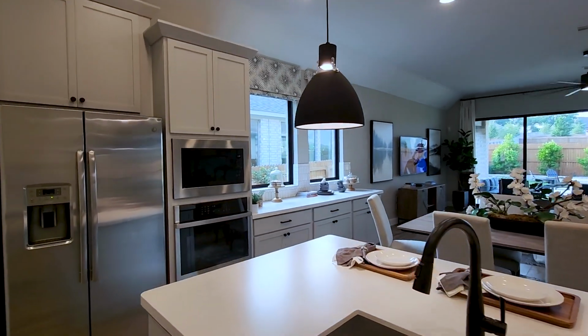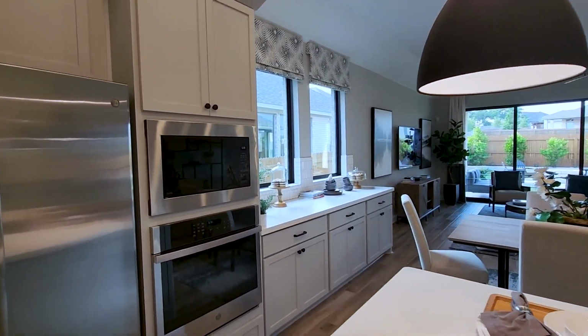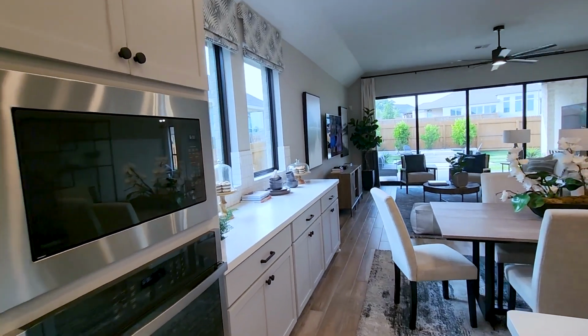And we flow through to the dining area. You'll see there's lots of counter space in this home.